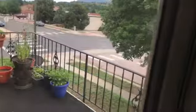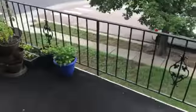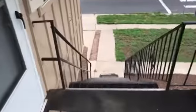There's a little bit of a patio here. There is space for a barbecue grill. The last tenant had a big old grill out here. And then you can see the steps going down.